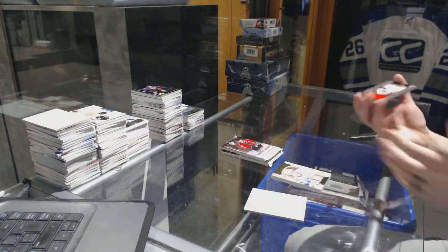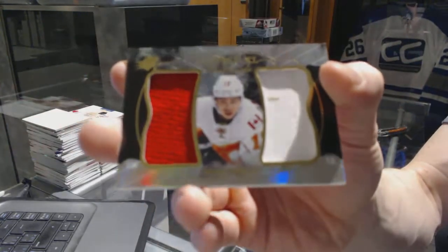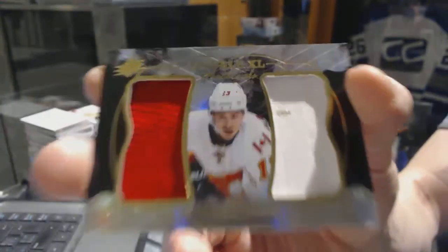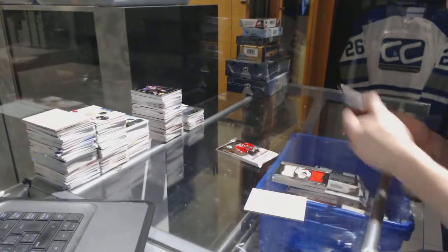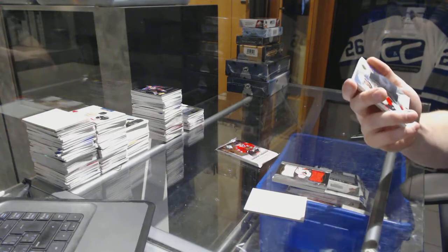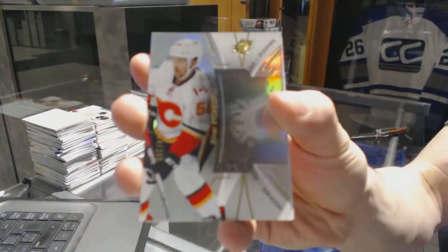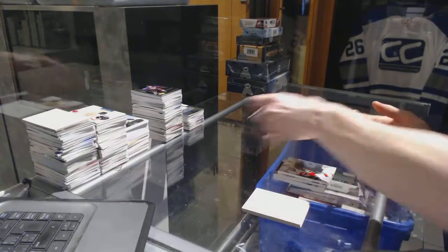We've got a double XL materials, numbered to 199 for the Calgary Flames, Johnny Gaudreau. We've got a base rookie, numbered to 399 for the Calgary Flames, Oliver Kylington. Oliver Kylington.